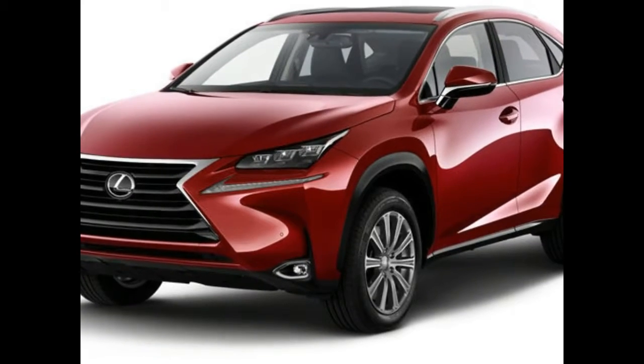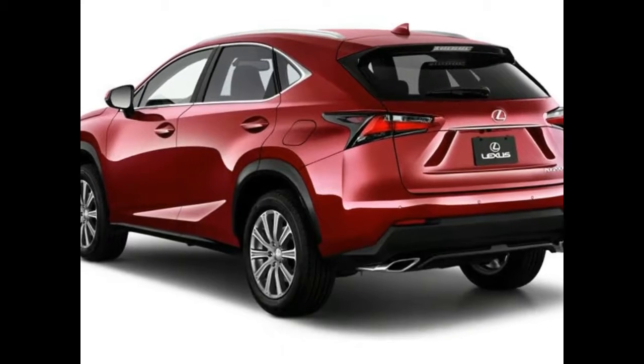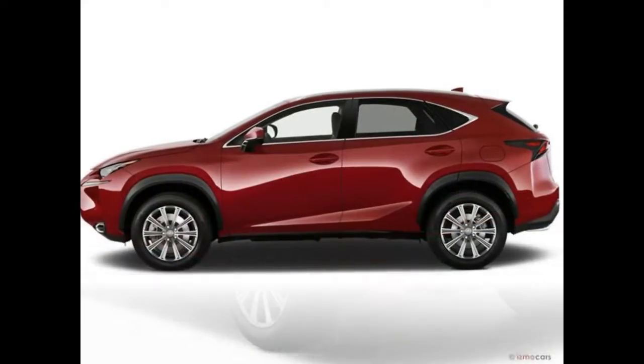Boot space isn't easy to load at 500 liters, and that number swells to 1,545 liters with the 60/40 rear seats folded flat.